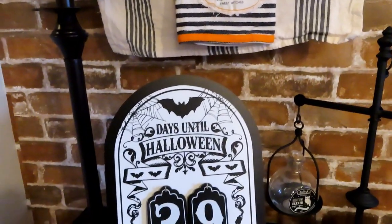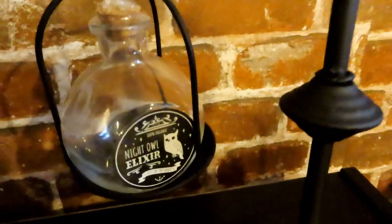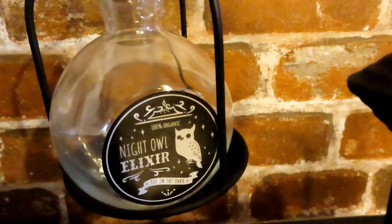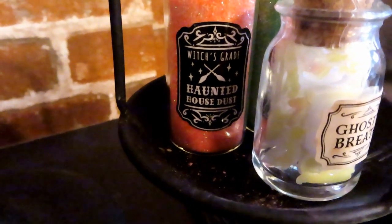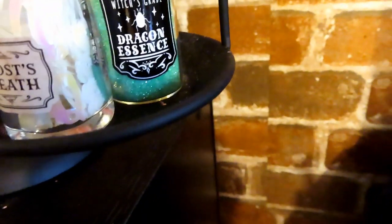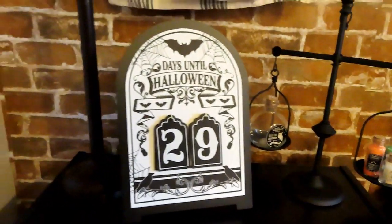Down here, I have my countdown to Halloween. And on the little scale beside it, I put Night Owl Elixir, some Witch's Grade Haunted House Dust, Ghost Breath, and Dragon Essence. I'll probably add a little something in front of there.